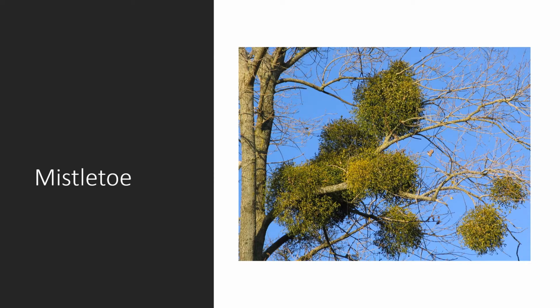For most people, mistletoe reminds them of Christmas. But besides serving as a festive holiday decoration, did you know that mistletoe is also used in herbal medicine and has been for hundreds of years?